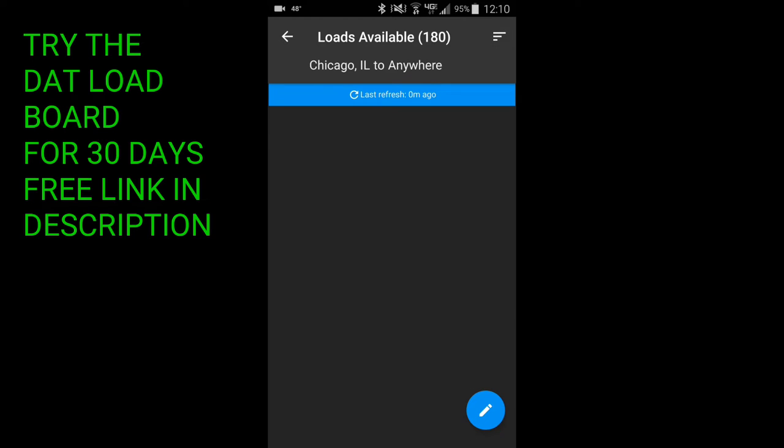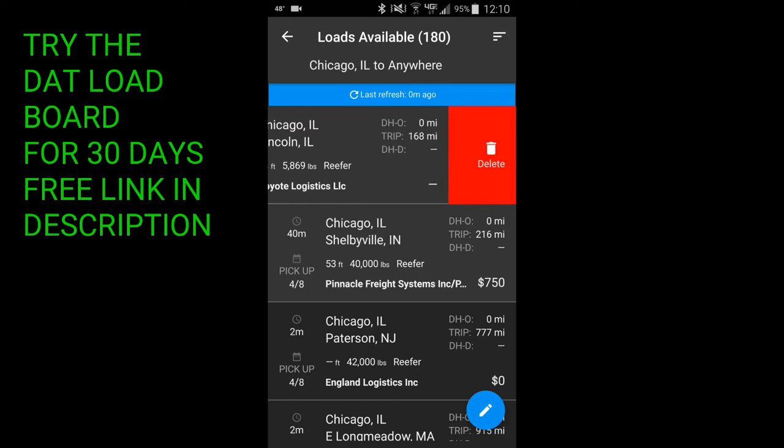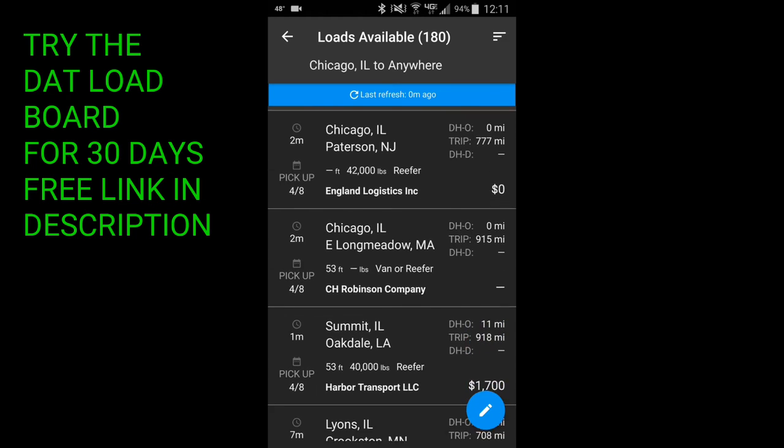And what I'll do is, once this comes up, I'll look at these different loads, like this Chicago to Lincoln. I'm not interested, so I'll delete that. And by me swiping to the left, what that does is when I refresh my screen, it'll stop it from reappearing. Like if it's a load that I know I'm not interested in, I also look at the load count. So it's telling me it's 180 loads. That ain't all that good, but it's a start. I've seen this load board sometime where it's less than 100 loads. So things might be taking a turn for the better.